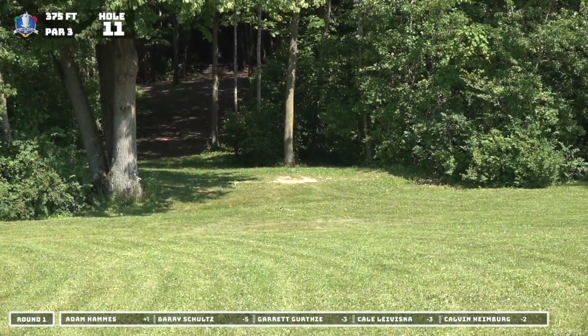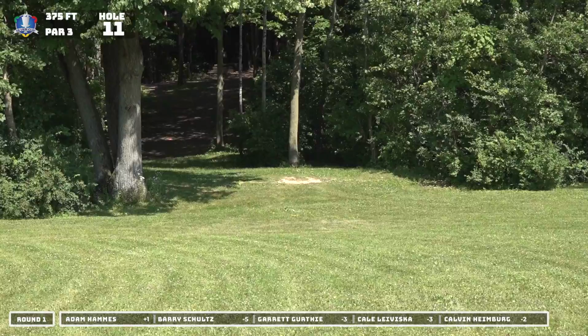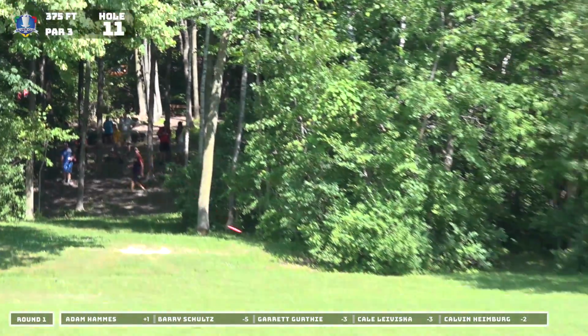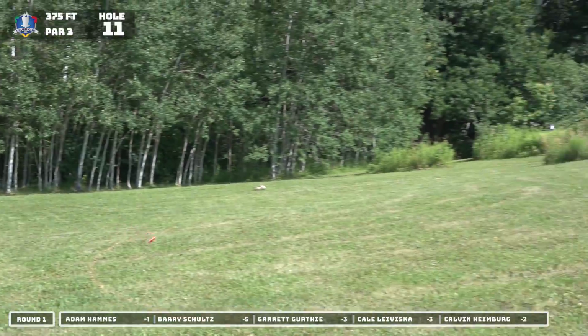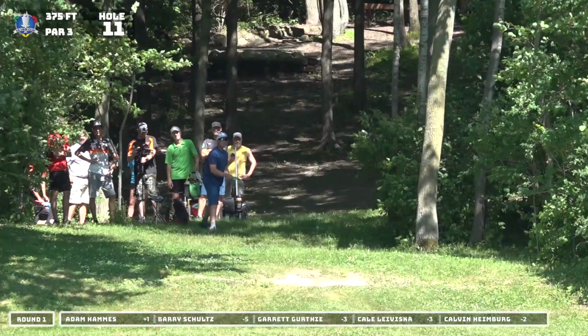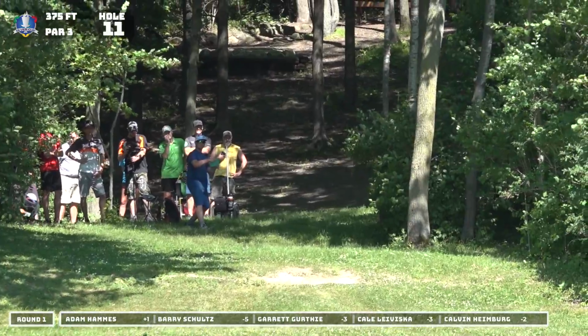And Cale takes it lower but plays a little bit of a bank shot. He gets a good kick off the right side. Calvin leaves it a little bit short. He'll be just inside the circle.